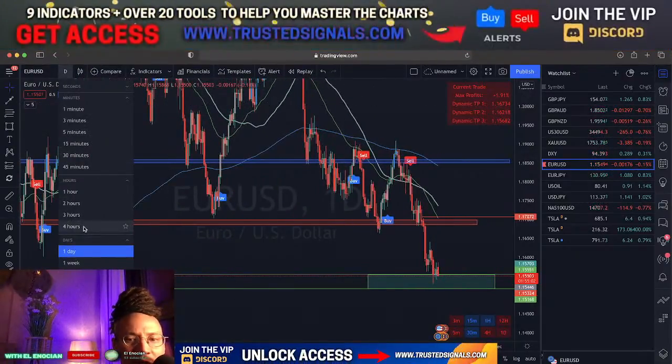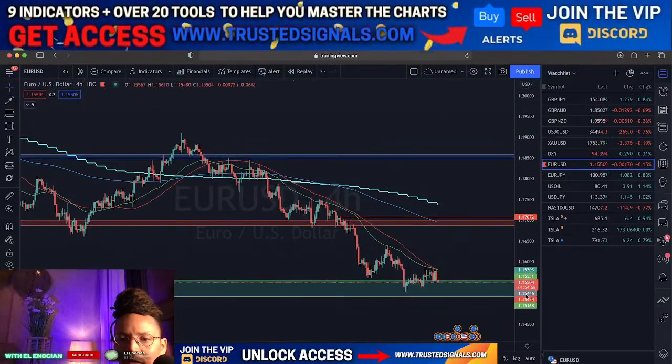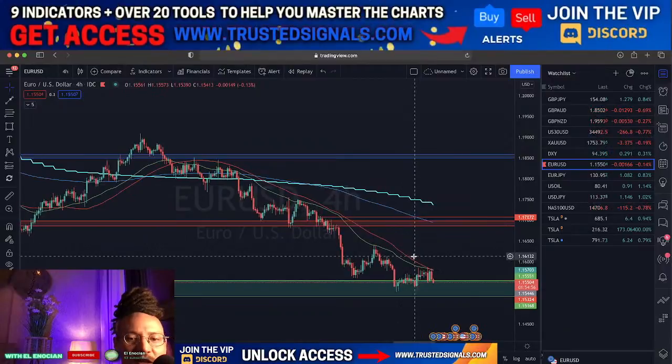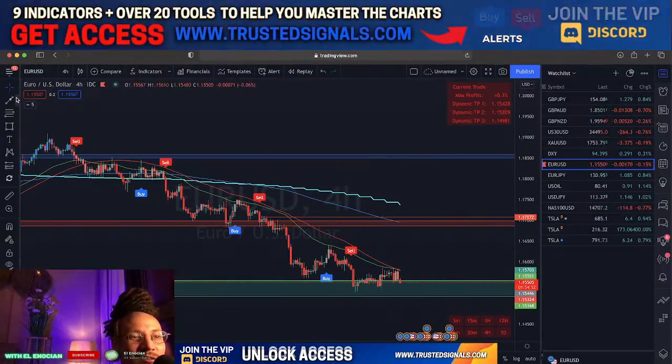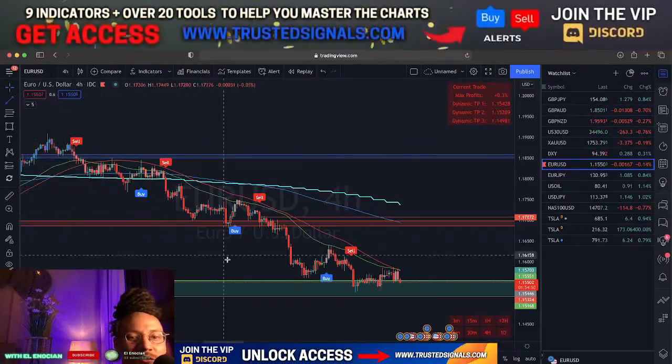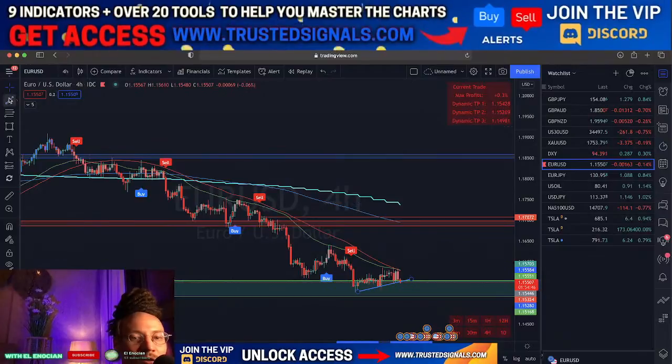Let's go ahead and look at the 4 hour. We have 1 minute and 54 seconds to the 4 hour close. It is a rising wedge. Look at this. That thing is going to just continue to fall. That's what it looks like.